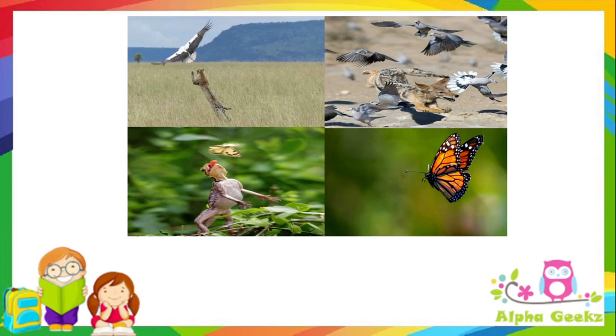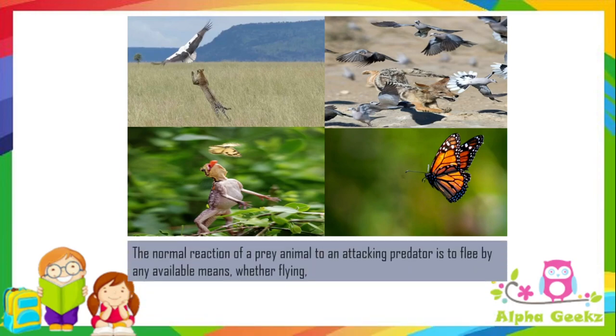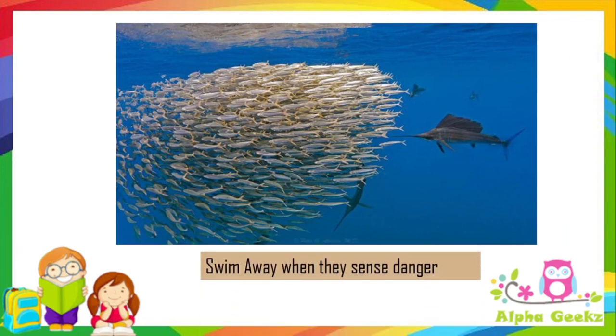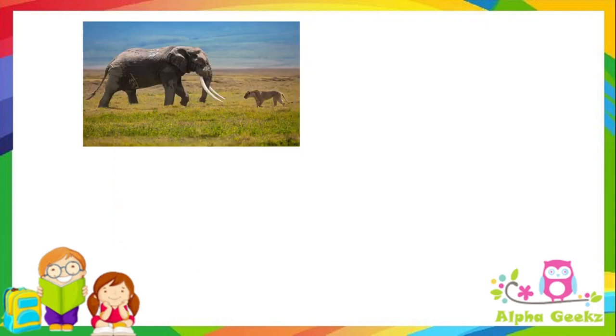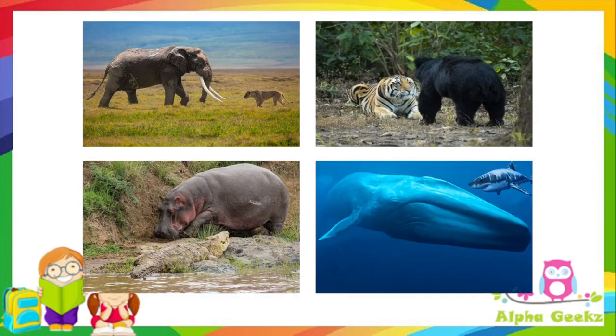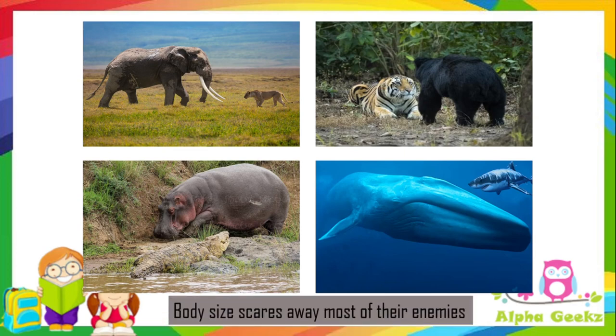Here we can see animals also escape from the predators by flying. When the fish sense danger, they swim away. These are some of the mechanisms that they use to escape from the predators. Next, we have animals like elephant, bear, hippopotamus, and whale, which are huge. Their body size scares away most of their enemies.